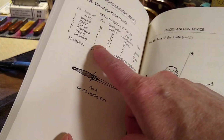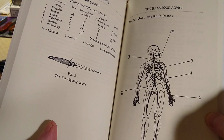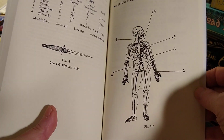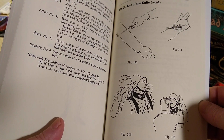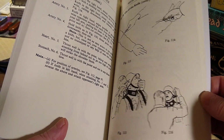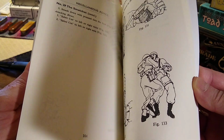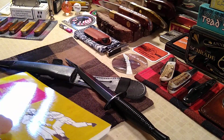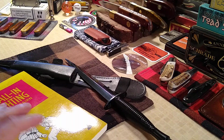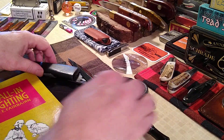Here in the book, they actually show you some of the arteries that you might want to sever in combat, and of course pretty graphic stuff. So one day I'll go over this if you guys think it's appropriate. I got it because I felt with the history that it should go good with the knife. Now, that would be my intimidating knife from Britain.